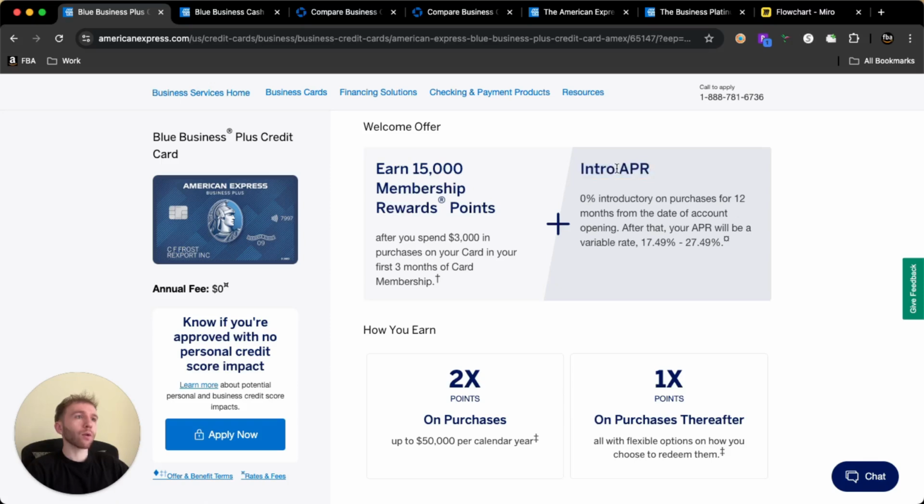APR stands for your interest rate on a yearly basis. So you can see here, it's got 0% for the first 12 months after you open the account. After that, you're going to get an interest rate between these two percentages here. And if you want to know it on a monthly basis, since this is for the year, you'll just take whatever number you get after you open the card. It'll be in your welcome papers or your contract, if that's what you want to call it. And you'll take that number between these two, divide it by 12, and that way you can estimate what your interest rate would be if you plan on holding the card for longer than a year and continuing to use it.